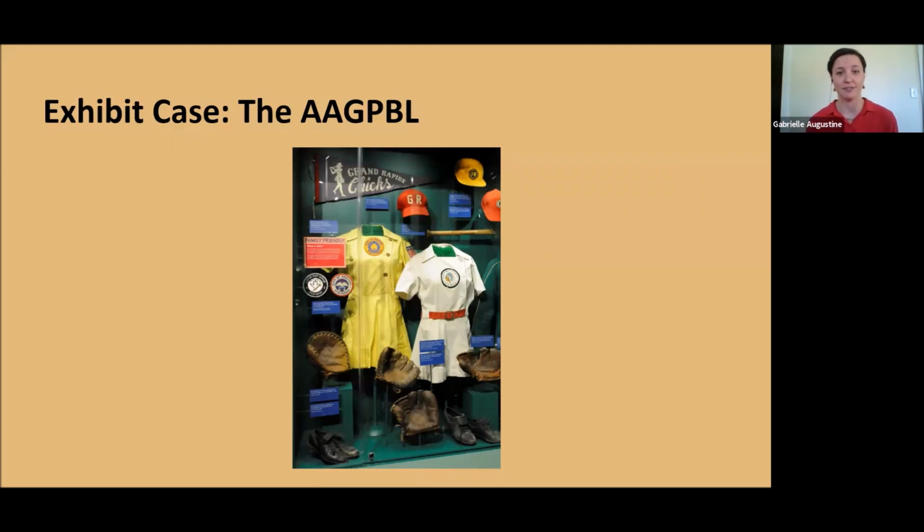Those are real examples, not movie props from A League of Their Own. Those are from AAGPBL. One of the cool things is how popular this league grew. In '43, it started out as 4 teams, but by the late 40s, there were as many as 8. And they were actually outdrawing local teams. The Upper Midwest is where they had their home base, and they were outdrawing local minor league teams in terms of audiences and fans, which is really awesome, that women were so popular and that they were playing baseball.